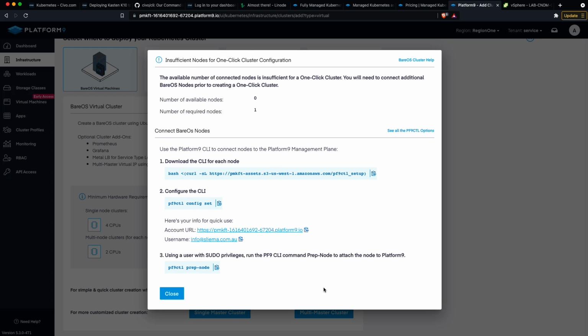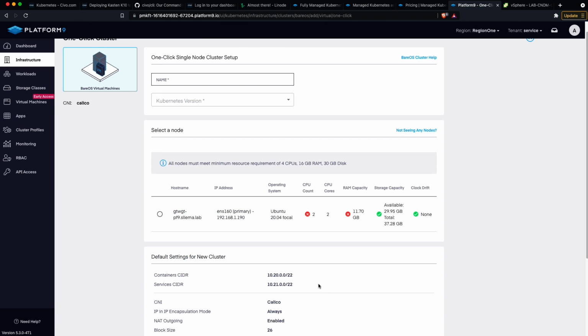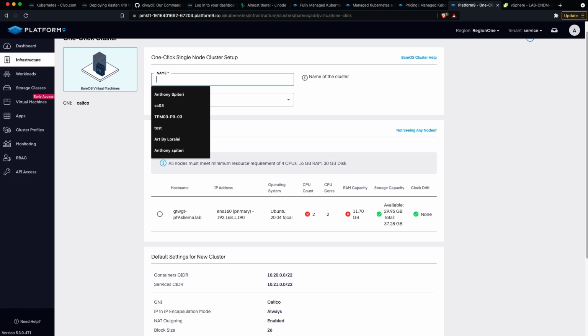Not just yet. Okay, let's try that again. Okay, the node is now ready to go. We've got a few issues with the RAM capacity and CPU count, but it's going to let us go ahead anyway. So let's give this a name.